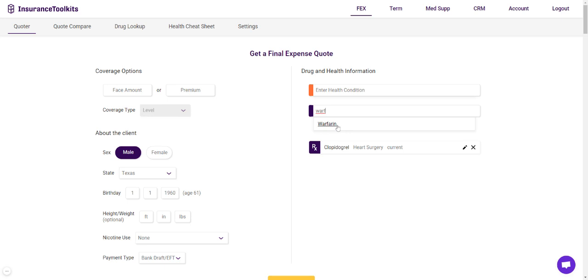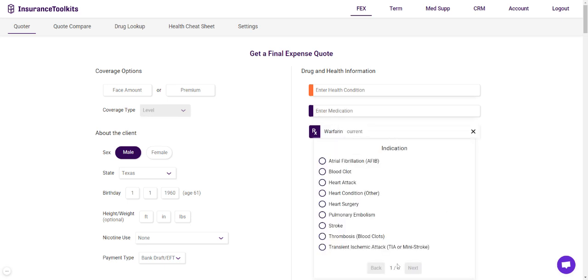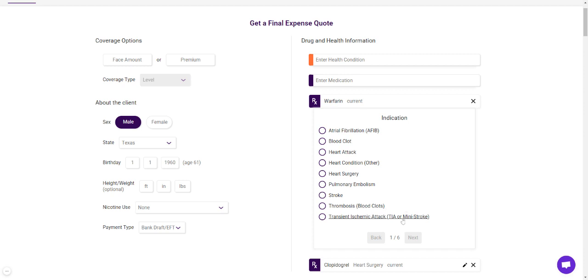This is one of the more common ones as well. A lot of clients will say, well, I take it to thin my blood. It's a very vague answer. What that basically means is that there might not have been a cardiac event, but they take it to prevent one possibly occurring in the future. So if someone ever says that, we jump to this option here, which is thrombosis. You can also do blood clot, but that is more so referring to an actual instance of a blood clot, whereas thrombosis is just the general ongoing preventive maintenance of one occurring.